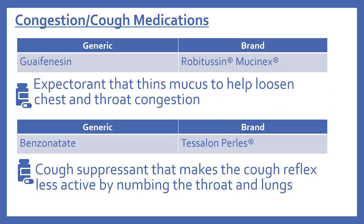Next are a couple congestion and cough medications. First is guaifenesin, brand name is Robitussin or Mucinex. This is an expectorant that thins mucus to help loosen chest and throat congestion. And then there's benzonatate, brand name is Tessalon Perles. This is a cough suppressant that makes the cough reflex less active by numbing the throat and lungs.